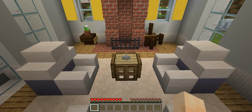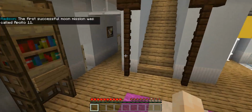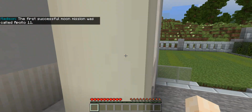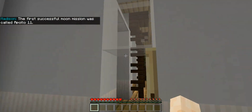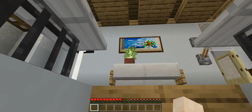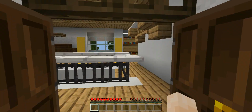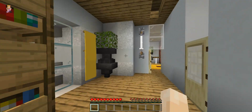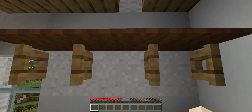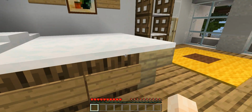What happens if I hit the button? Nothing happens. Okay. Yep. You said that already. I mean, it's a neat house. Does anybody live in it? Like, what's the point of having a house if nobody lives here? I'm confused. I think this is supposed to be a bed. The fact that they use snow for pillows was really smart.